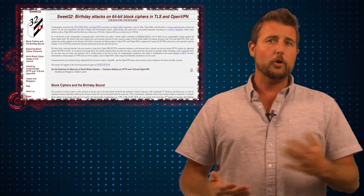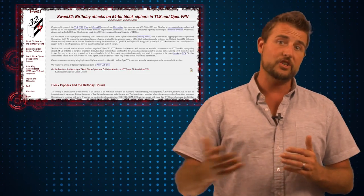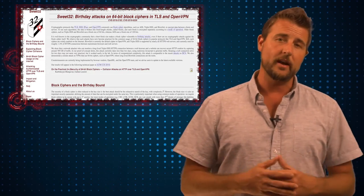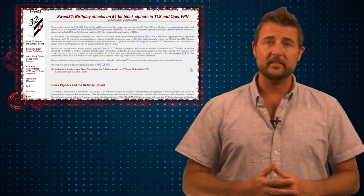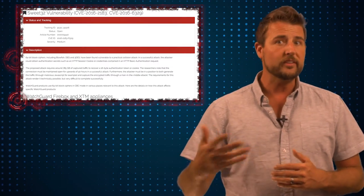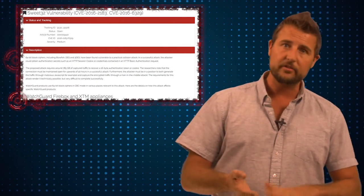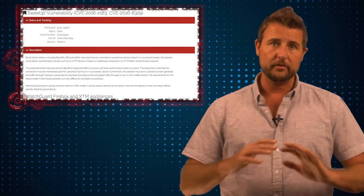If you use products like OpenSSL, OpenVPN, they're probably going to be making changes to their product to deprecate these ciphers and make sure they're not default. So be sure to update those types of products and any other networking products that use cryptography. By the way, WatchGuard does use products that use these 64-bit block ciphers like DES, Triple DES, and Blowfish. However, attacks against most of our products are totally infeasible.